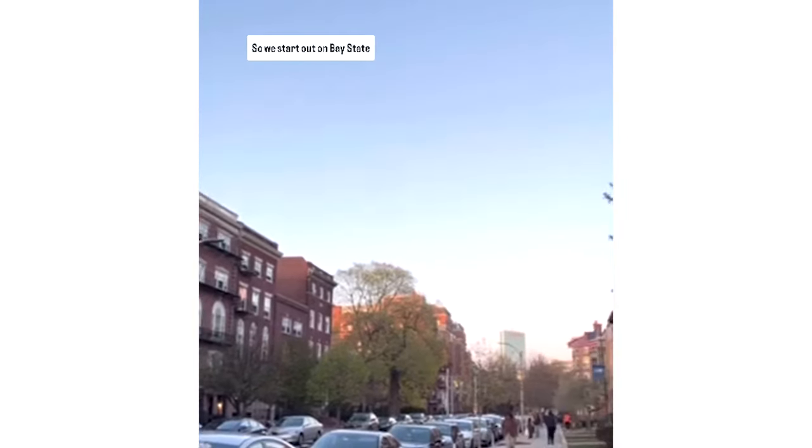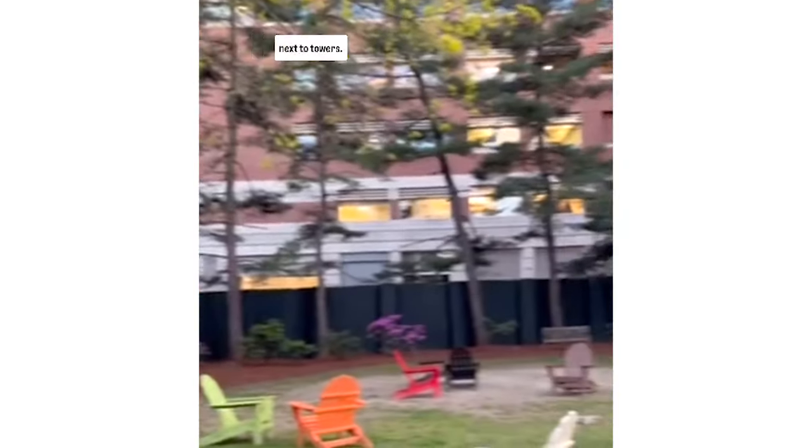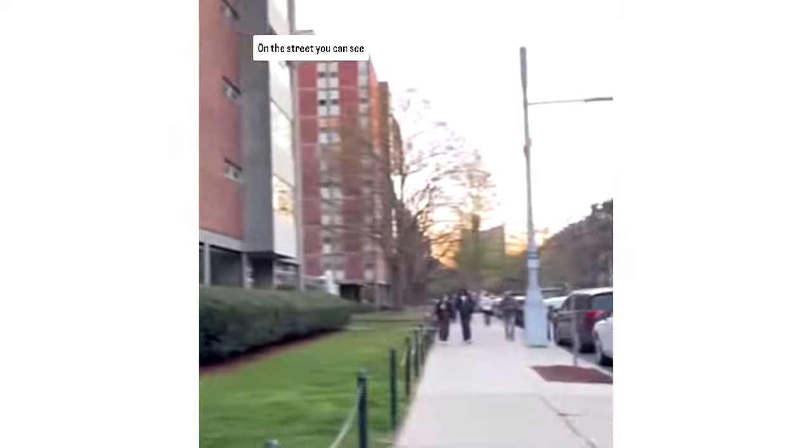Hey everyone, my name is Allie, and today I'm going to be giving you a dorm tour of my dorm in the Towers. So we start out on Bay State Road, and as you can see here, there's a little green space next to Towers, and then up there is my room, so let's go.